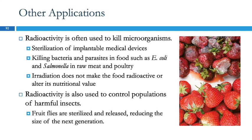Radioactivity can also be used to control populations of harmful insects. One strategy is to take a bunch of fruit flies and sterilize them with radiation. Not killing them, but just making it so they can't reproduce. And then you release those into a field, and all these sterile fruit flies are going out there and mating with all the unsuspecting other fruit flies and producing no offspring, right? And so you can knock the population down using radioactivity. So lots of really cool uses for radioactivity.